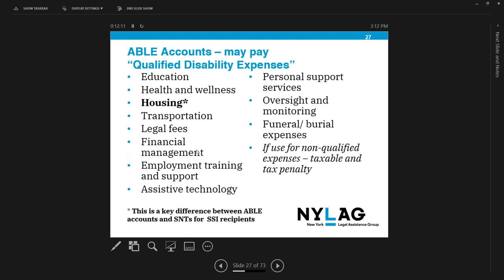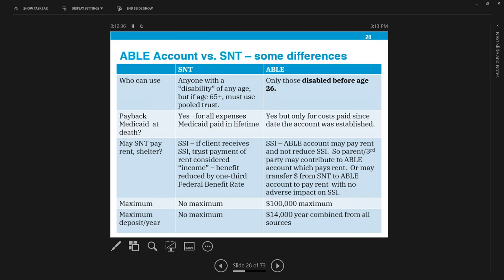So what kind of expenses may an ABLE account pay? Well, you'll see a lot of these expenses are similar to an SNT, but there's one big difference here, and that's housing. And that's a key difference between what ABLE accounts can pay and what SNTs can pay for SSI recipients. The SSI rules provide that an SNT may pay for rent and shelter. We already talked about, yes, for an SSI recipient, it can pay, but the SSI will be reduced. Here's the big difference for people on SSI. The ABLE account can pay rent and it will not reduce SSI.